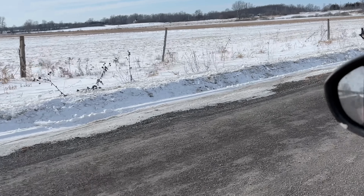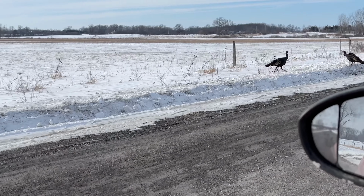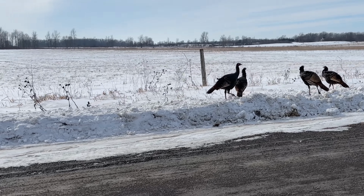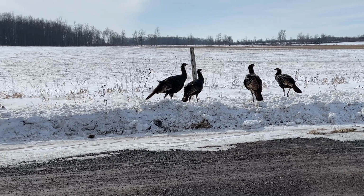And then I questioned some of the locals about where I can find a short-eared owl. Excuse me, have you happened to see any short-eared owls anywhere? Excuse me? No? Isn't that a saying, turkeys never reveal their secrets? So that was just kind of cool to see them hanging out on the side of the road.